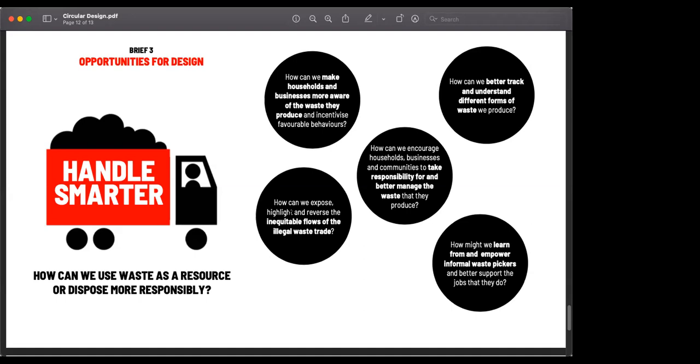We are not knowledgeable. We are not experts in material science, all of us. But then can we have some basic knowledge to be able to understand these materials, their potentials? How can we encourage households, businesses, and communities to take responsibility for and better manage the waste that they produce? And how can we also deal with the illegalities and inadequate flows?